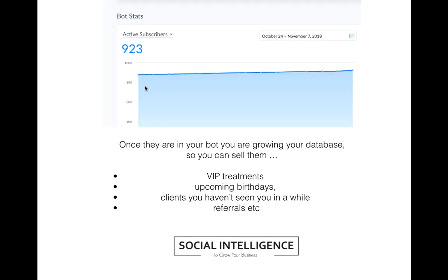Okay, so if anyone doesn't know what a bot is at this stage, I'll have a video on a bot and how that's set up. But this client, you can see she's got an increase, keep increasing her ads. People opt in, yeah. It was really steep first off because the ad went crazy. Yep. So we can see she started with nothing. Yeah. And has now gone up to over 900 people on her list.